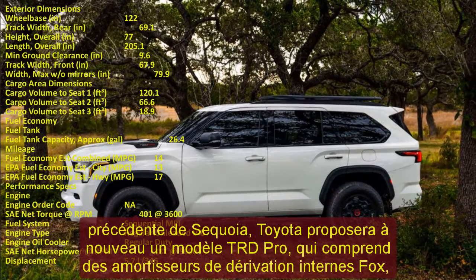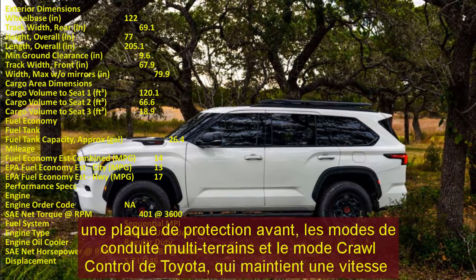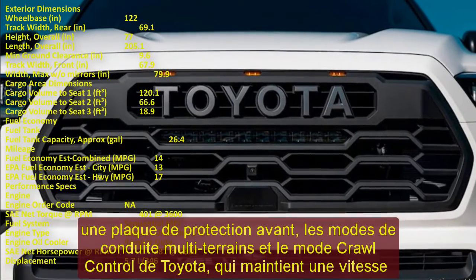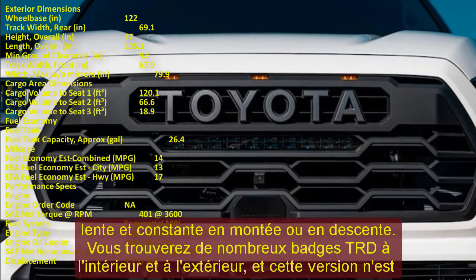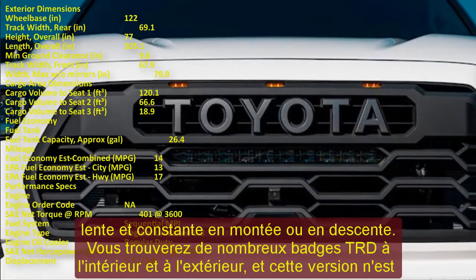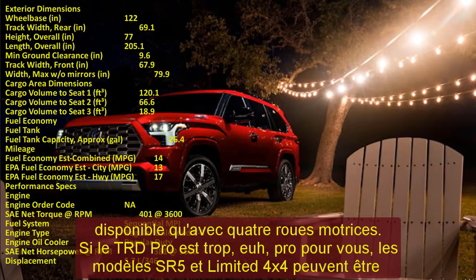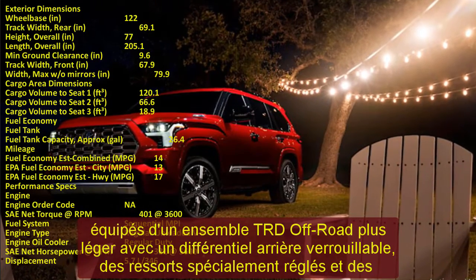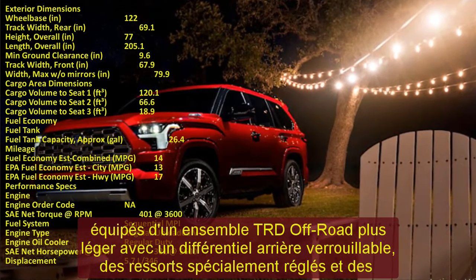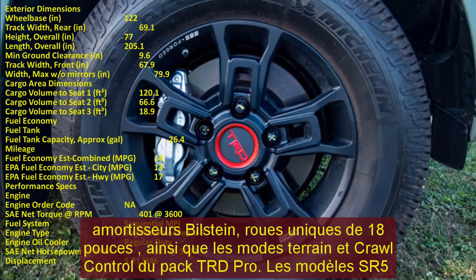In an era when every major competitor is trading out the traditional live rear axle for independent rear suspension to improve ride, handling, and third row and cargo space, Toyota's decision to get rid of the Sequoia's independent rear is risky. Safety is firmly in modern territory. As with other Toyota models, a full safety and driver aid package is standard, including collision detection with automatic braking, adaptive cruise control, lane departure alert and correction, automatic high beams, a blind spot monitor, rear cross traffic alert, and parking assistance with automatic braking.